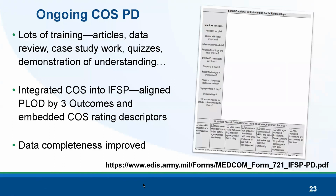One thing we, and of course many others did, was integrate the COS process into our IFSP. And I just wanted to show you a little glimpse of our latest iteration of the IFSP. As I mentioned, it's been revised and changed several times over the years, in part from learning from the great work of so many others that are out there also trying to integrate. This latest version that's shown here on the slide shows how the COS is embedded into the present levels of development. So the present levels of development are organized by the 3 outcomes.